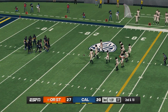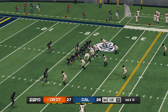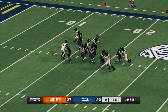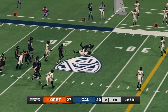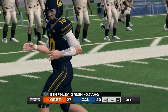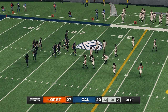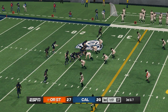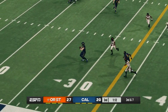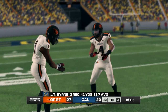It's second and 10. Ball on the 23-yard line. The cavalry's coming. And they make the stop at the 25-yard line. That makes it third and 7. Throws it in a hurry. Nothing the offense dialed up was enough to get by these guys. They're on right now.